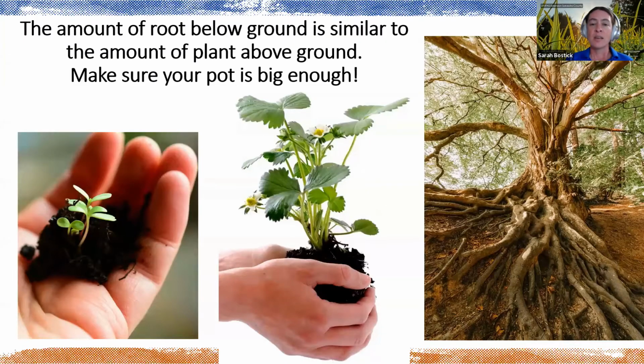So one great way to diminish the stress that your plants have in pots and other containers is to make sure that you are providing enough space for the root system of your plant. And a really good rule of thumb is that the amount of root that is growing in the soil is approximately the same as the amount of plant growth that you see above the soil, right? And so putting a plant in a pot that is really, really small is really, really stressful because it's a plant that is trying to have a much bigger root system than you're actually giving it space to have.